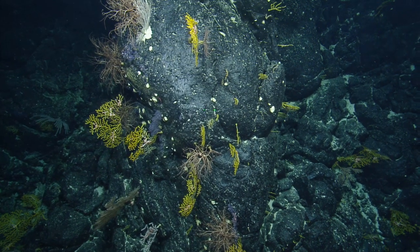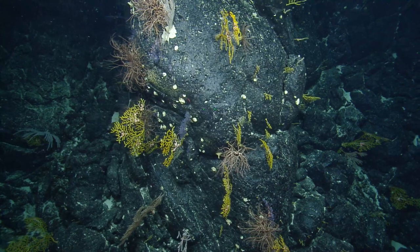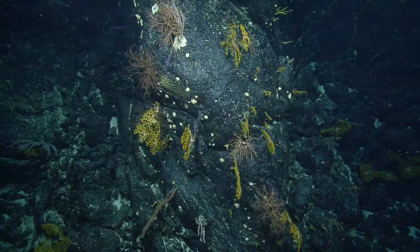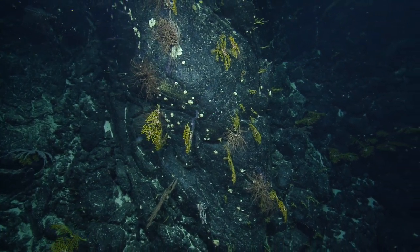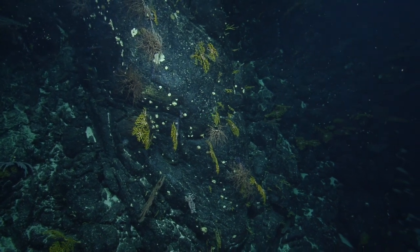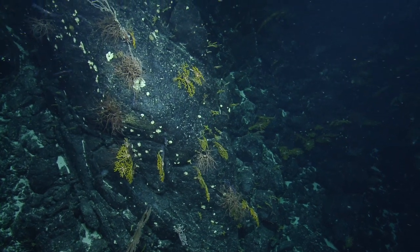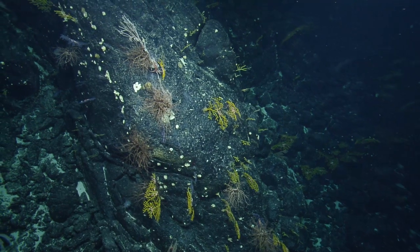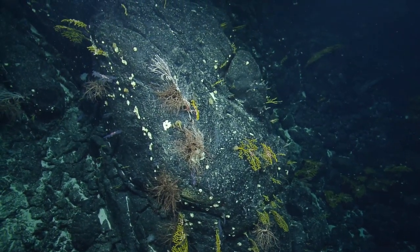So many basket stars. Right? Right. And so many holdfasts. Yeah, this is a popular spot. What do you want to look at? I just want to see the whole thing. Whoa, that Atlanta view is really cool.